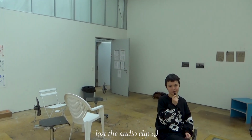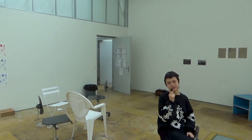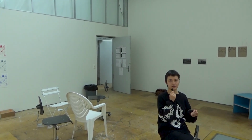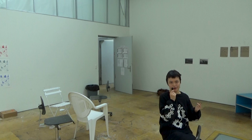So this is what we call the forum, which is sort of a space between our different studio spaces. And here we have a module where we sort of exchange between different students. And today they actually had a presentation, which is why we can see these different remnants of artworks.